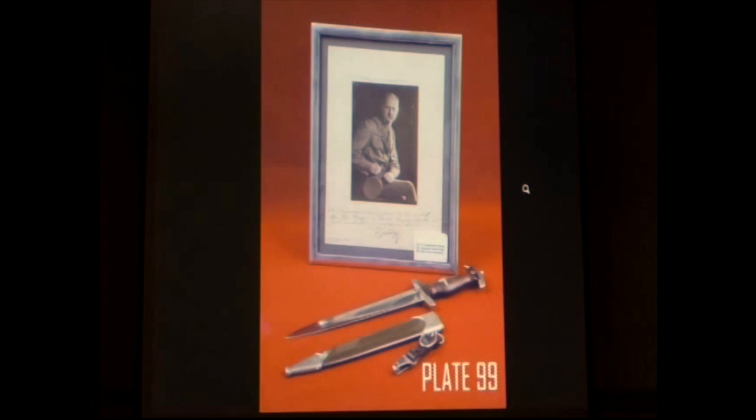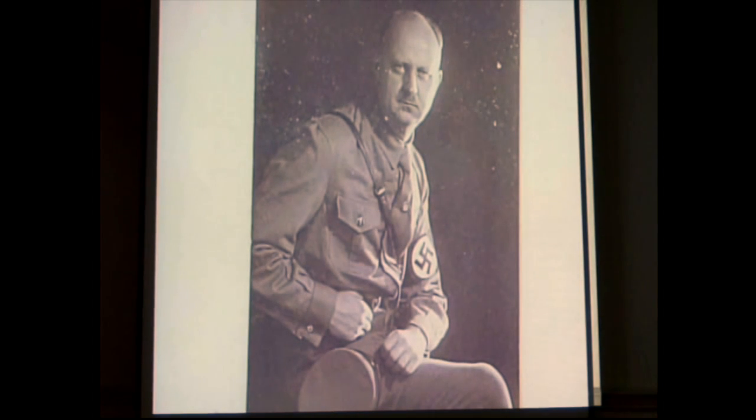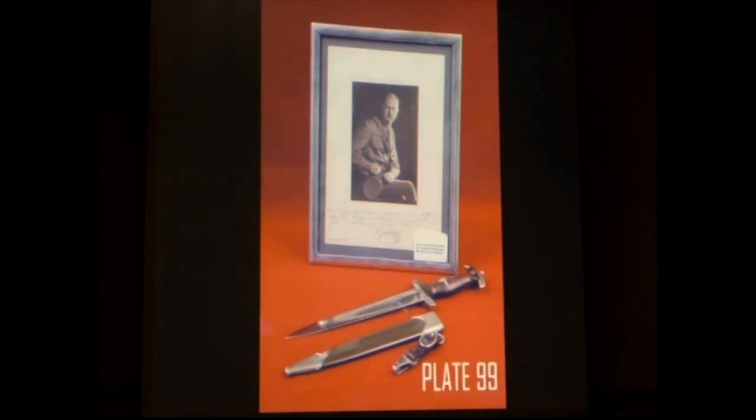Okay, John, next one. This is one of my favorite pieces. This dagger is owned by Tom Johnson. What's so cool about it, you see the photograph. The photograph is of the party leader that presented this dagger, and the photograph is also signed by him. His name was Huff, yeah. But what's so cool about it, in the next picture, John, the dagger is presented to a woman.